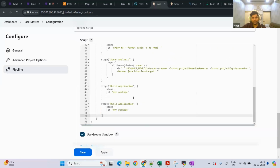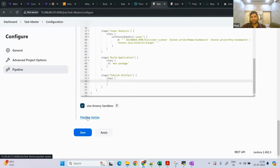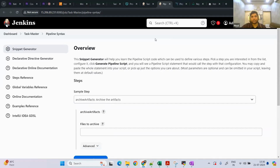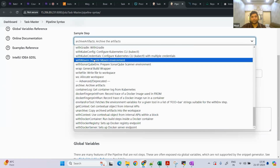Let me make it big. Here I'll write the stage name as publish artifact. Okay, now we need to write the commands here. So what we are going to do, we are going to take help from pipeline syntax. We'll close this, and here we will be able to find one option with Maven like this.